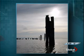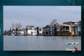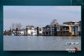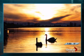Michael Owen sent this next photo in, and there are about 100 floating homes in Ladner. These are just some of them. Beautiful. I'd love to live down there. Will and Barb sent this photo in: the swans on the docks of the River Run Cottage Bed and Breakfast. This is looking out from the cottage.